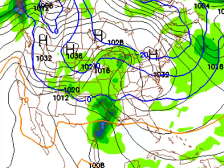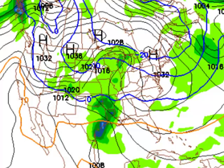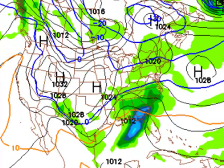Here's the GFS, and notice there is an area of high pressure and very favorable cold air damming position. Here comes the next system, ready to interact with that cold air damming. Let's go 24 hours later. There's what the GFS has. Now it loses some of the cold air damming signature as it interferes with that little system pulling into the New England states, but it's a different scenario on the Canadian and the European.